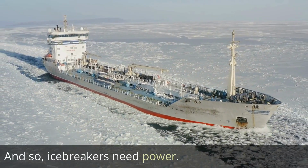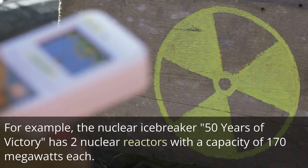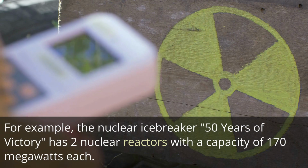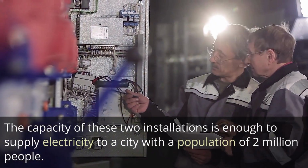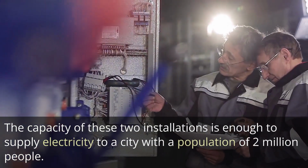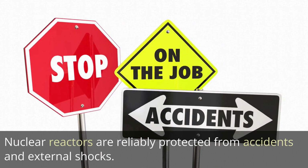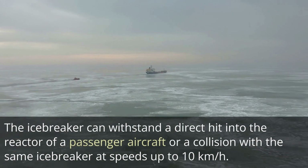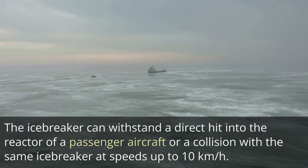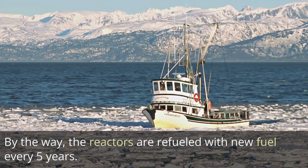And so, icebreakers need power. Where to get it from? It's simple: from nuclear energy. For example, the nuclear icebreaker 50 Years of Victory has 2 nuclear reactors with a capacity of 170 megawatts each. The capacity of these 2 installations is enough to supply electricity to a city with a population of 2 million people. Nuclear reactors are reliably protected from accidents and external shocks. The icebreaker can withstand a direct hit into the reactor of a passenger aircraft or a collision with the same icebreaker at speeds up to 10 kilometers per hour. By the way, the reactors are refueled with new fuel every 5 years.